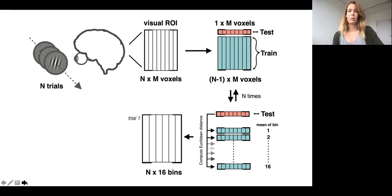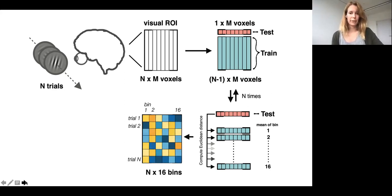So let's say on trial 1, you have your trial 1 left out. You compare it to the mean of bin 1, it's quite similar. It's a little bit less similar to the mean of bin 2, so these orientation bins, etc. You do this for all 16 of your bins. Then you do this for your next trial, and you do this for all the trials in your experiment like this. And of course, now you have n trials, but you also need to bin those in your 16 bins.